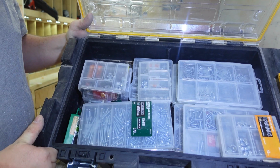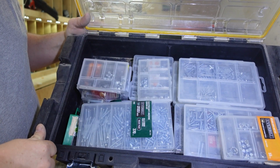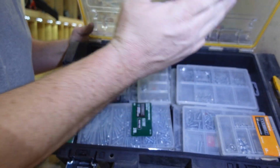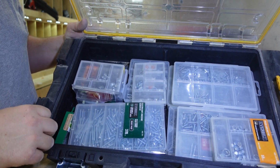So these are great. It doesn't make sense to take these out of their cases to try to sort them all out. You just leave them in here. They're fantastic. So I would highly recommend it. I mean, these screws are pennies, but man, that trip to the box store to get them really hurts.